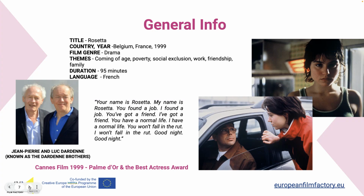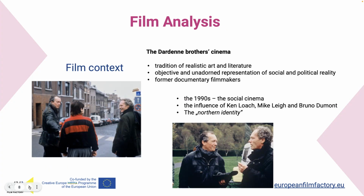The analysis of the film should be related mostly to the context of its creation, meaning that we should have in mind that the Dardenne brothers' cinema is part of a long tradition of realistic art and literature, a tradition that began in the 19th century, and which is mainly focused on the realistic representation, on the objective representation of social and political reality.